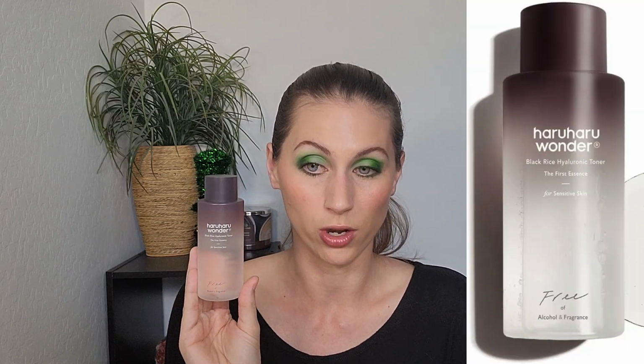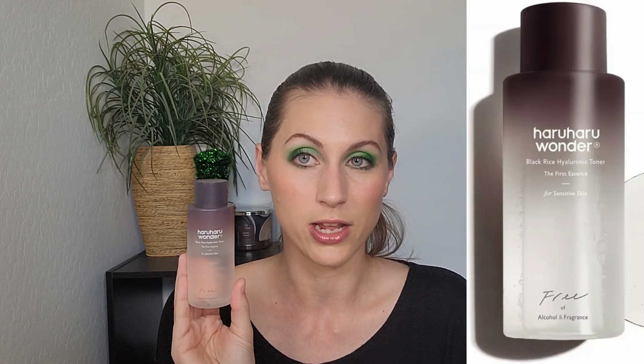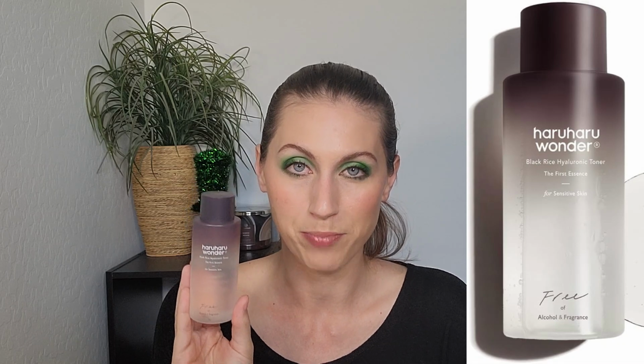And I've been delving into Korean skincare, which I have quite a bit of in front of me, and I'm very excited to share this with you. But this one actually came from a recommendation from Jen Phelps' channel, because she also has dry skin, so I follow her recommendations quite frequently. But this is the Haru Wonder Black Rice Toner. This does a great job of extending my base hydration.